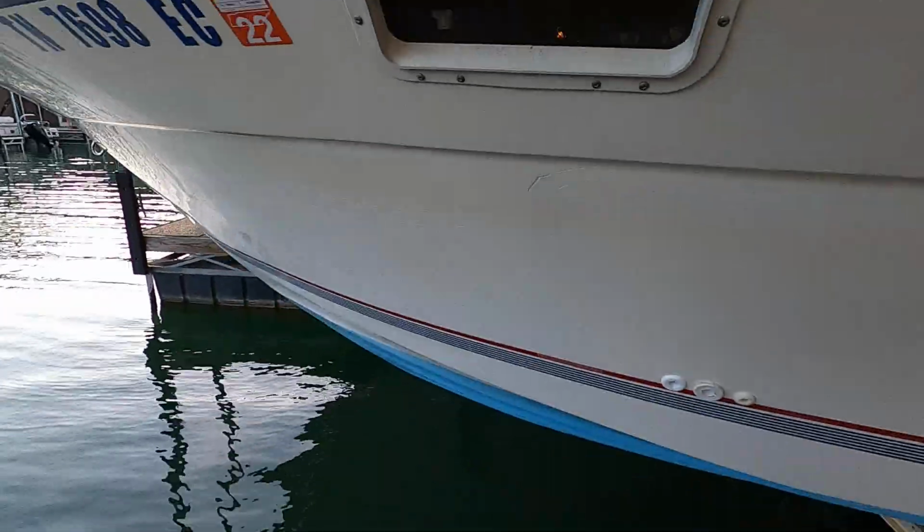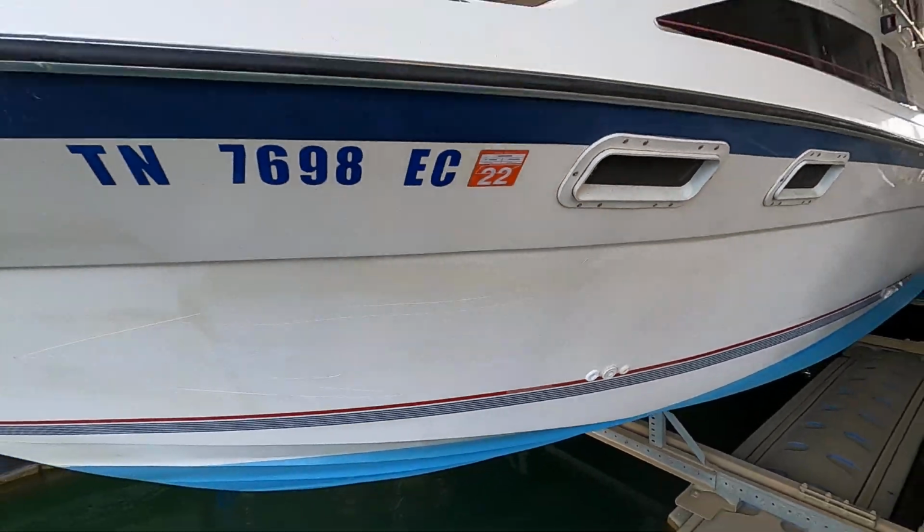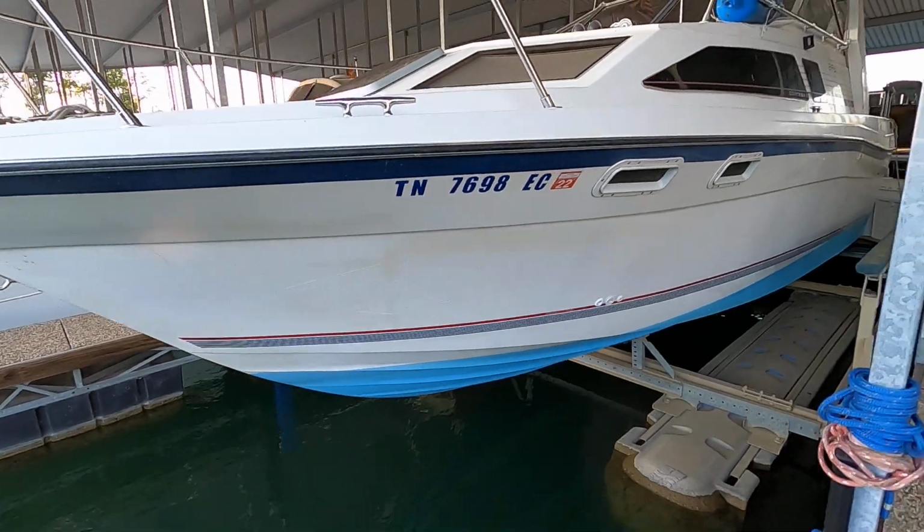Right up here towards the bow. A few little marks that are kind of going into the fiberglass just a little bit. So we usually try to show you photographs of that as well. And then we've got that blue bottom paint underneath.